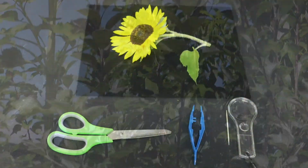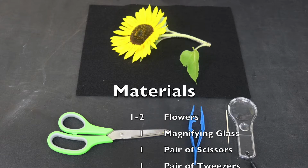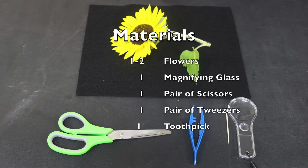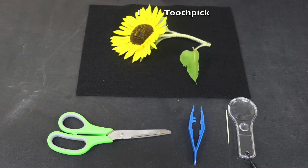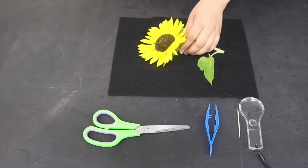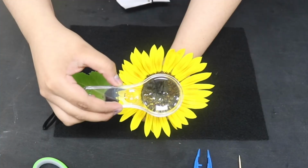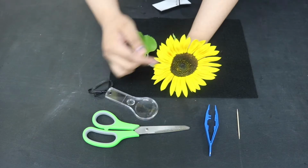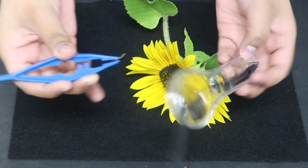For today's activity, you will need 1 to 2 flowers, sunflowers or lilies work the best, a magnifying glass, scissors, tweezers, and a toothpick. You will also need your Exploring Biomimicry sheet that was included in your kit. You will start by taking apart our flower. If you would like, before doing this step, you may use your magnifying glass to look at the different components of the flower, such as the leaf, the stem, the petals, and the center.